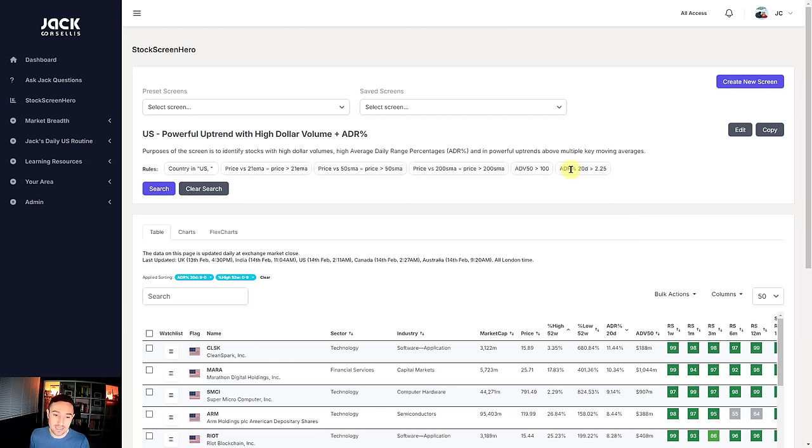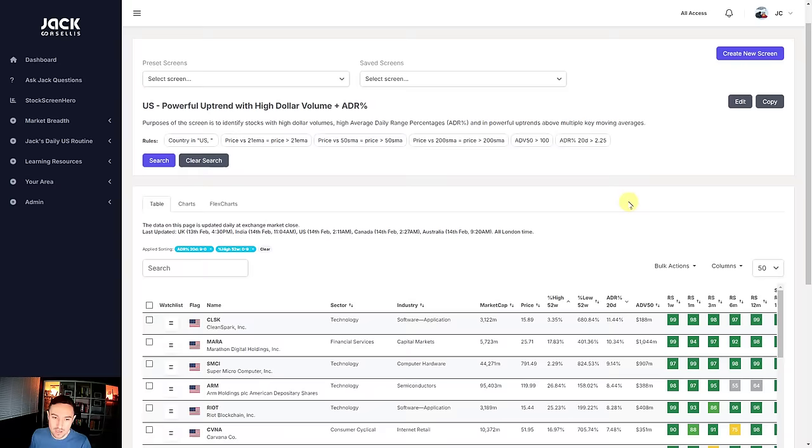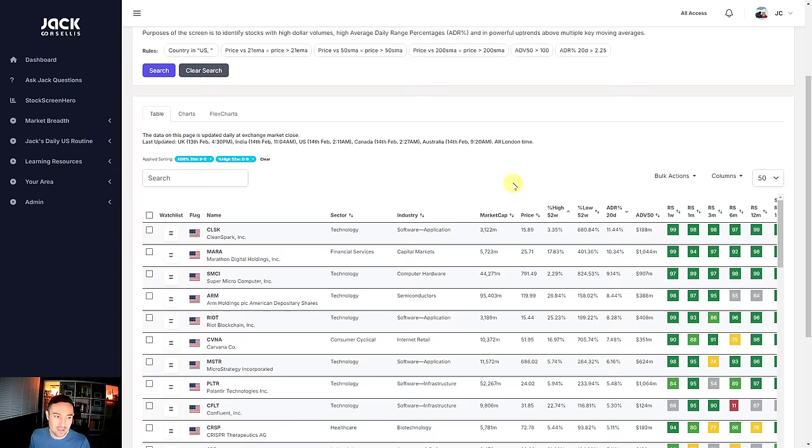What I like to do is cast a relatively wide net and then filter that net via relative strength or ADR percentages, or look for the highest 50-day average dollar volume stock. So what I've done is now put the quickest stocks to the top, ranked by their 20-day ADR percentage. Now there's a lot of crypto stocks right now, given the strength of Bitcoin as well.